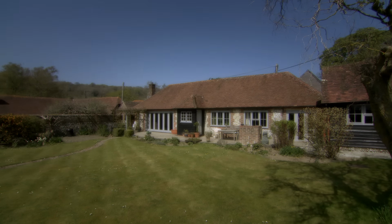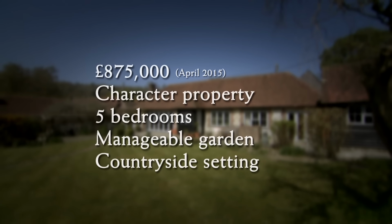Our mystery barn is another property we've found that's under budget. Peter and Jennifer have loved the character it offers, its manageable garden and countryside location. Plus, that extra bedroom means there are options for Peter's study.